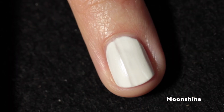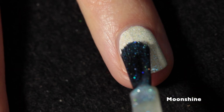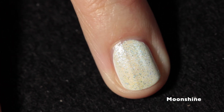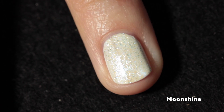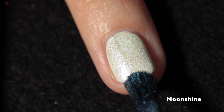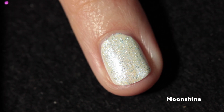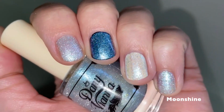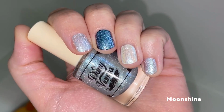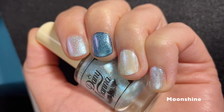For the sake of knowledge, I thought I would show Moonshine over a white cream. Again, that's the Cracked Polish white cream. I will try to remember to link it in the cards, but they're the best white and black creams. This I don't think looks so good over a white cream. I definitely think it's worth applying it over a dark one or just wearing it on its own. But of course, that's my opinion. So here you can see it in its many faces, layered or not layered, and it is on its own both on my index and pinky.